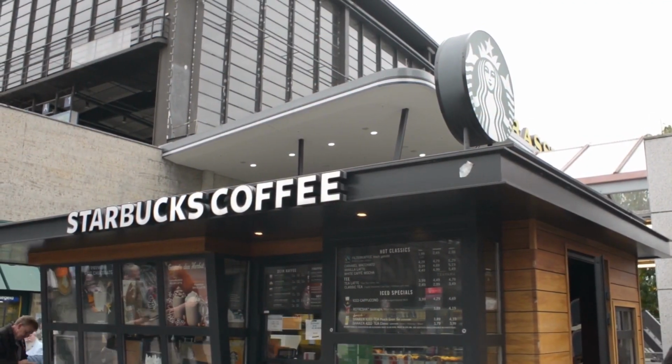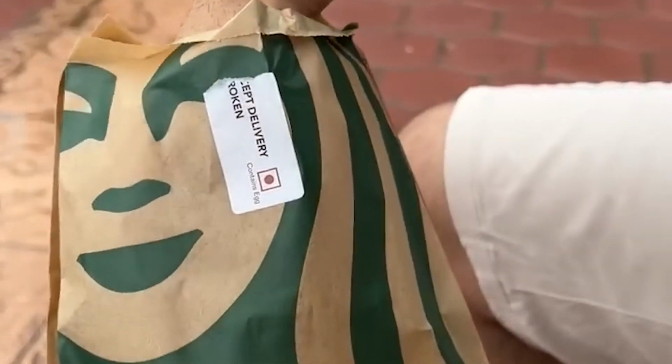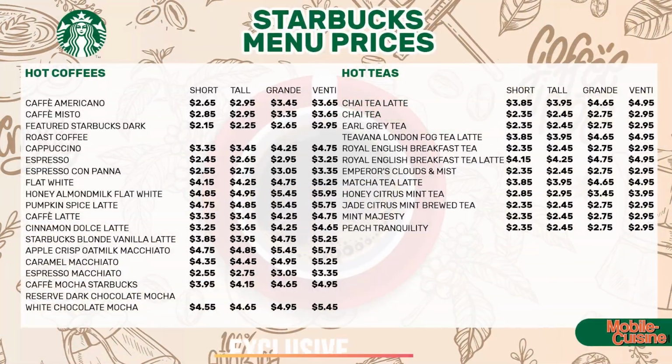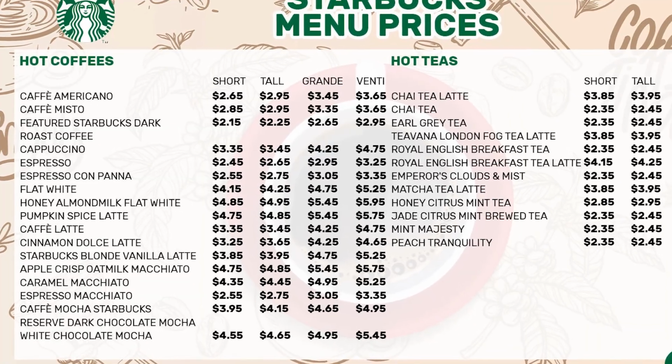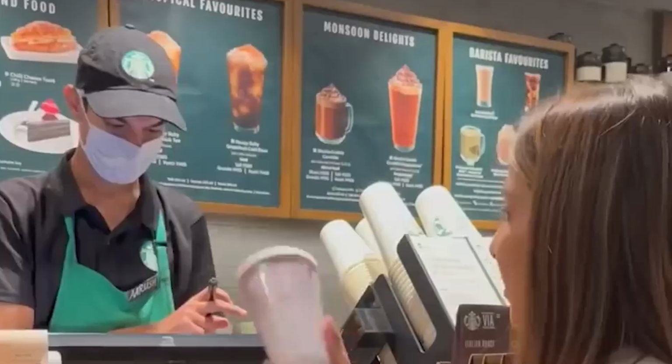Personalized deals. Starbucks uses what they know about you to offer you special deals and discounts through the app. This might make you want to try new things or visit Starbucks at certain times. Exclusive offers. Sometimes, Starbucks gives special deals and perks to its rewards members. This could mean you get to try new stuff before everyone else or get cool promotions.